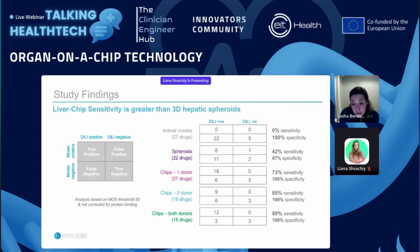And you can see that if we do not account for protein binding, but do use 2 donors, you can reach 80% sensitivity and 100% specificity as compared to spheroids, which are only at 42% sensitivity. So it's almost double, meaning that our system is, of course, much more sensitive than spheroids and even more sensitive than animal models. Next slide.